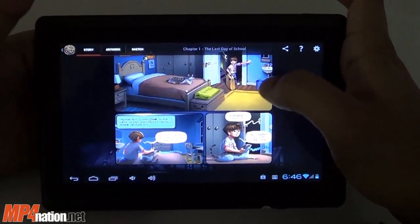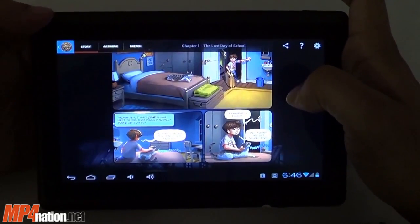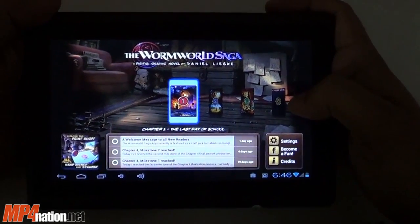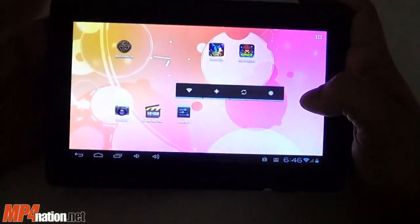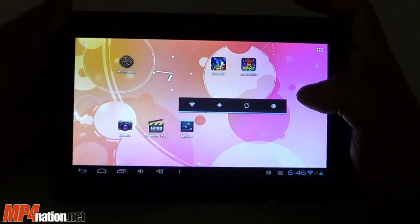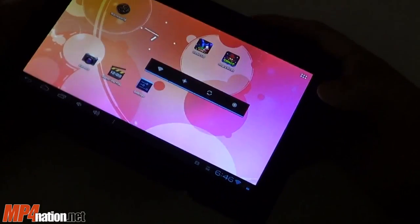Ooh, you can look at the artwork, sketches. I actually forgot the name of this app. It's called, yep, the Wormworld Saga. Well worth looking into. It's definitely different from all the other comic book readers out there. And obviously, it's a specific app for a specific comic book title.